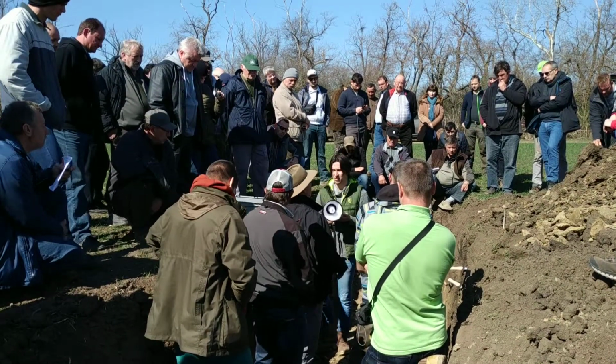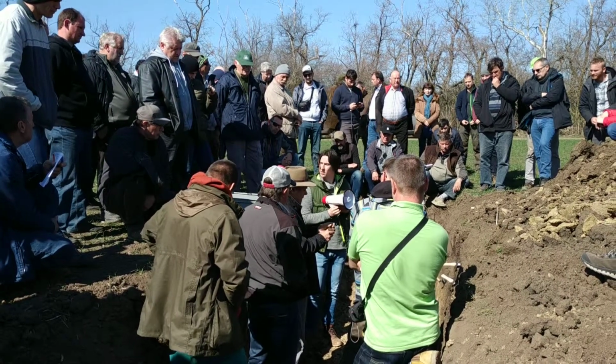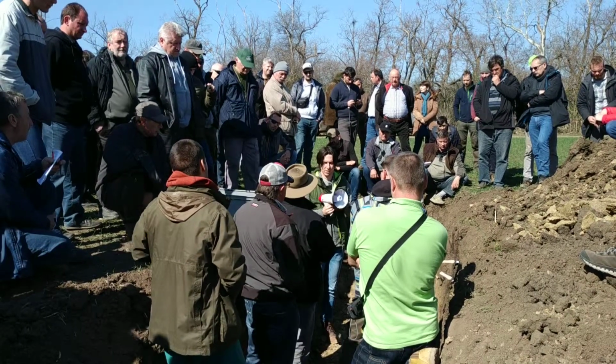Phacelia is a good cover crop as well. It'll make the soil aggregation better on the top, at least on the top 10 centimeters. Phacelia is good for that.